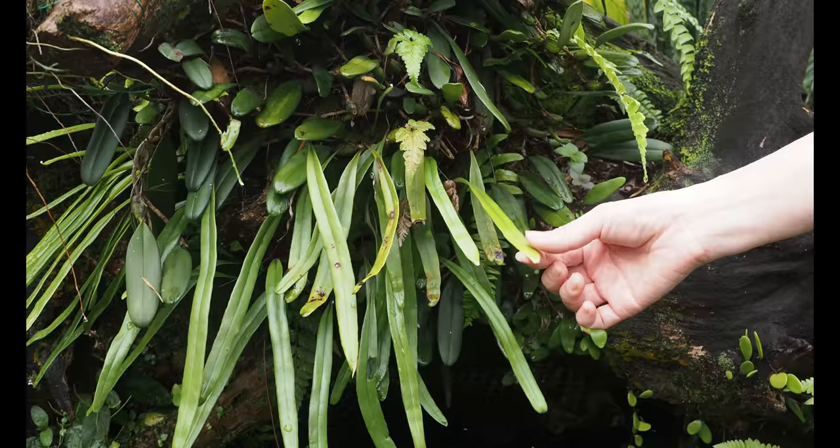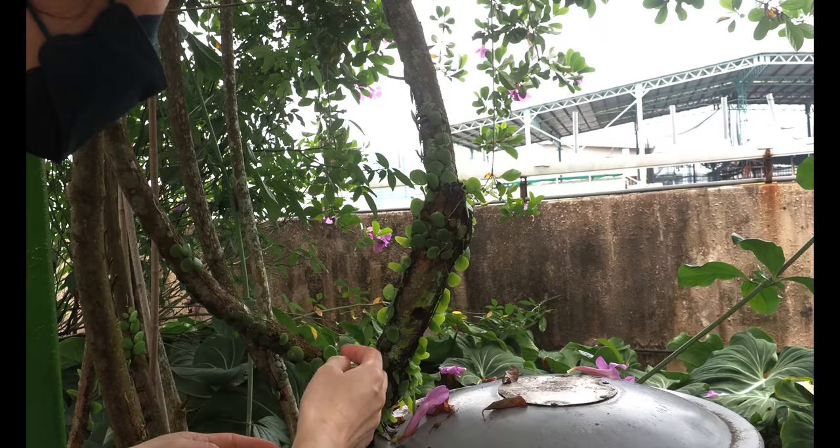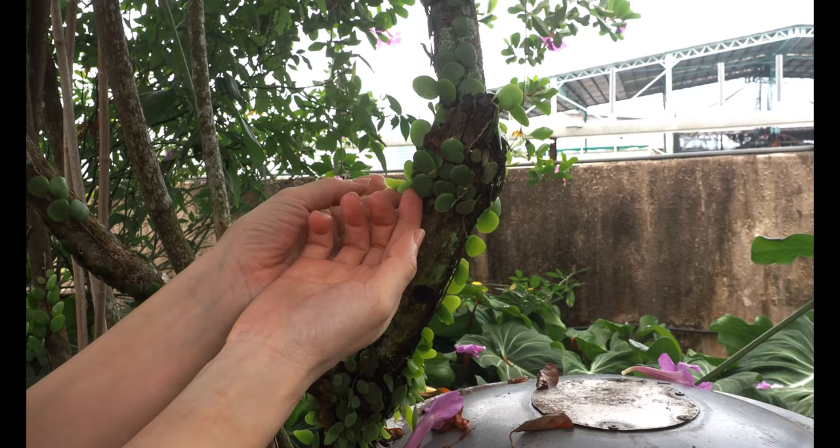The one that's round and succulent, they call it a do it. That looks like a coin. Is that actually a parasite, the do it? It officially is not a parasite.